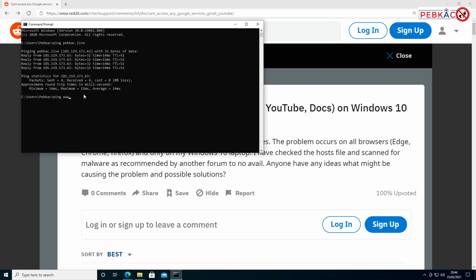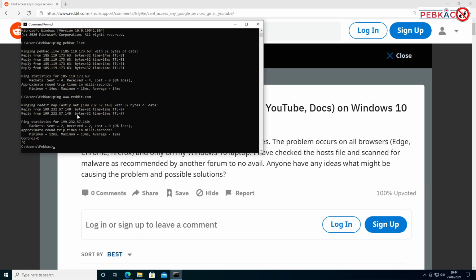Ping www.reddit.com. There you go. Reddit.com is 199.232.57.140. So your problem when you can't access certain services, certain websites, is most likely that your DNS has got the wrong address. DNS should update for everybody at the same time all around the world, or within 24 hours of change being made. Sometimes it can get stuck on certain DNS servers.